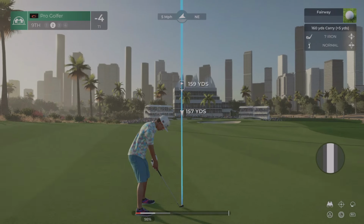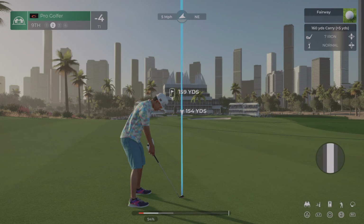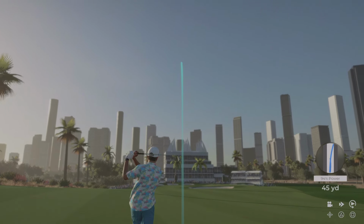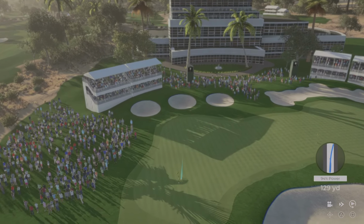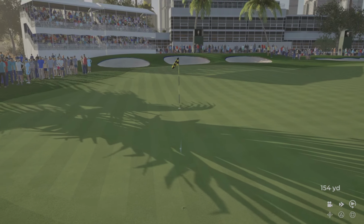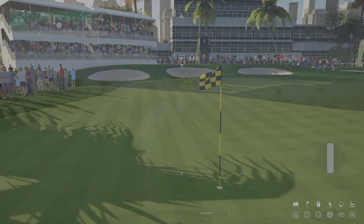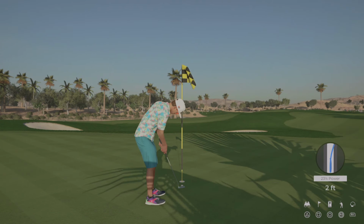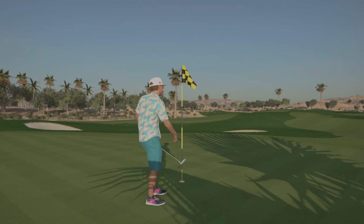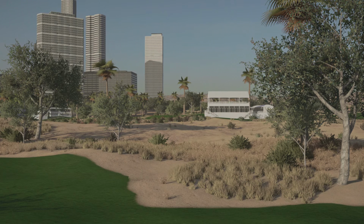Well struck. This one from about 160 yards out. Going with the 7. Oh, that's well played. And a chance for birdie here at the 9th. And with that, that's their 4th birdie. 2 in a row there, Luke, getting their groove on.